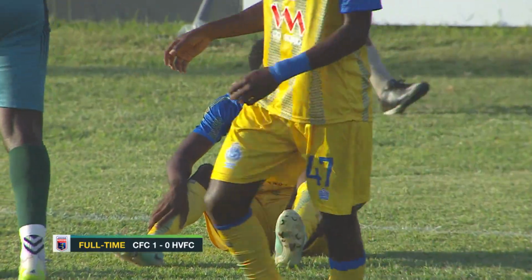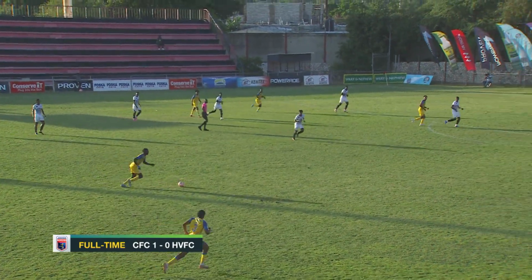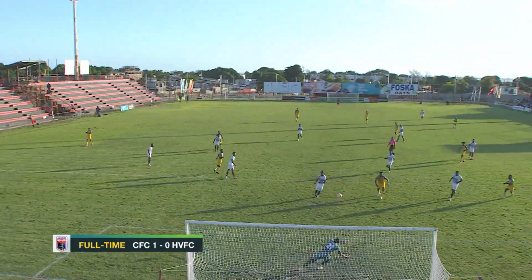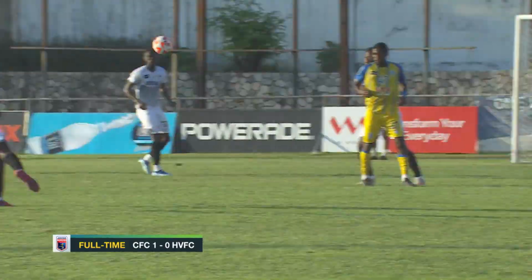Getting the shot off, but not getting it between the sticks. Anglin also having a shot that rattled the upright. Jaden White would have been beaten, but these were really against the run of play in the first half. Cavalier having some half chances as well.